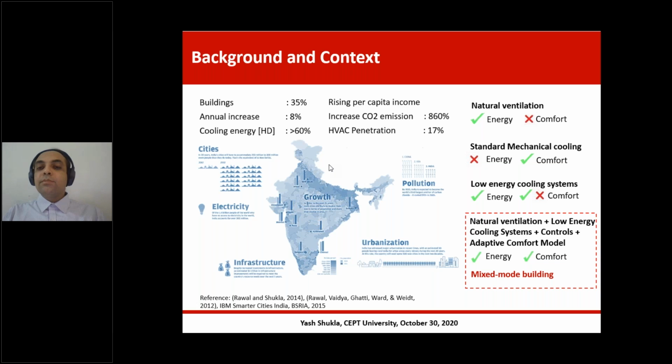So from the residential point of view, a good combination is to not do away with standard mechanical cooling systems as the normal trend is, but to mix these strategies in what we often call mixed mode building systems, which we see should be the way forward in tropical residences, where you combine natural ventilation with low energy cooling systems. And then you need to operate that building smartly with control systems and algorithms, so you determine when to switch between natural ventilation and the low energy cooling systems.